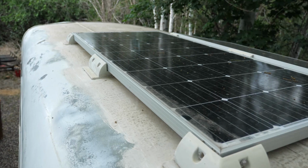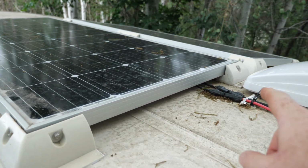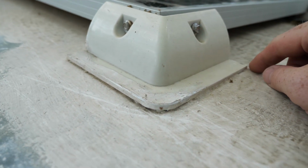So again, we're going to go up there and take a look at it, take a look at what it's done and how it's holding together. Hey guys, welcome up to the roof. So what you're looking at are 270 watt panels, as we talked about. These are the no drill glue-on feet.